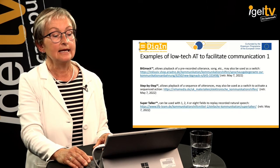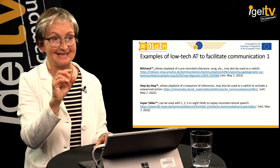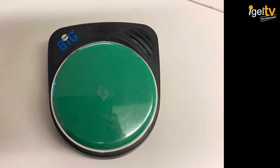And here we have the possibility of doing it in a low-tech or in a high-tech form. Typically, low-tech aids would be produced, for example, by the firm AbleNet, a Big Mac, and it's important to spell it with a CK and not like the restaurant chain. So the Big Mac looks like one of those burgers, but it's a big switch, and it allows recording any type of phrases, utterances, songs, messages. Yeah, this is a real neat aid for a child who has quite a profound disability.